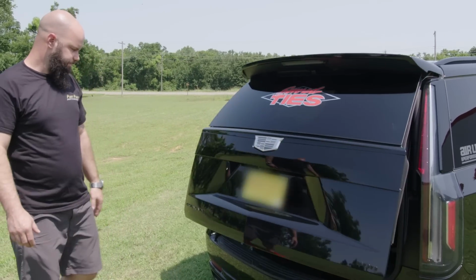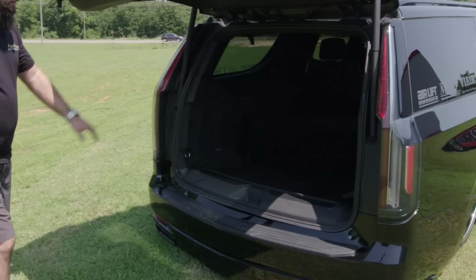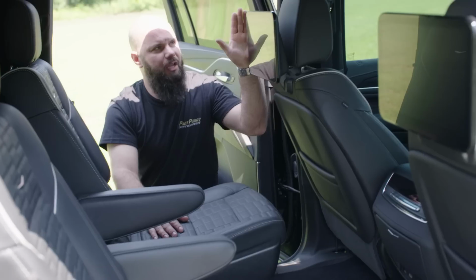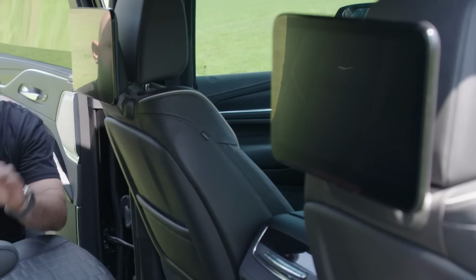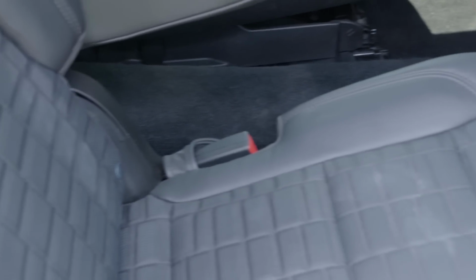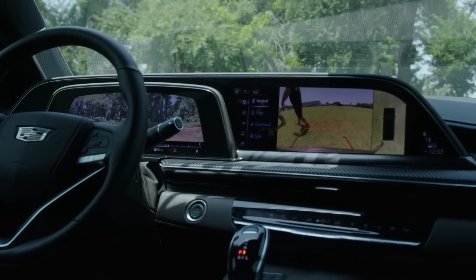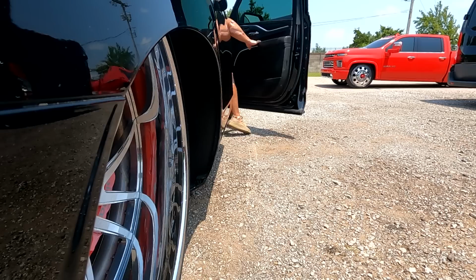We'll open this thing up. And you can see the limited space for the little bit of groceries. Overall, you can see the wheel tubs of how large those have to be to clear those 30x11s. As you can see here is rear entertainment. This has got all the bells and whistles. That's the goal of this thing, is the mashup of luxury and cool. You just put them together and that's what you get.